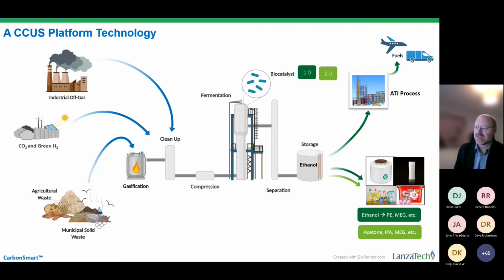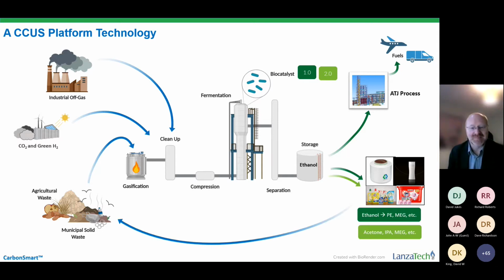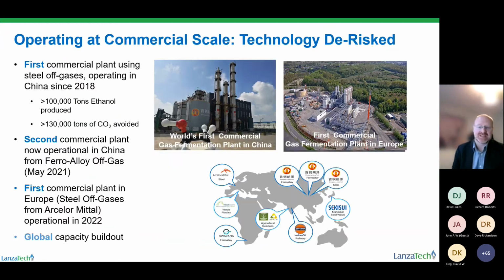And the beauty of this, of course, is at the end of the life of those products, they can come back to the start of the process so that we ensure that we have a carbon cycle operating above ground rather than taking fossil fuels out of the ground and emitting them to the atmosphere. So hopefully that gives you an idea of the overall technologies that we've developed. Pleased to say that this is now fully commercially scaled up.